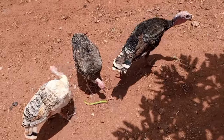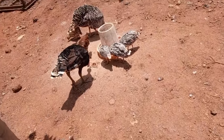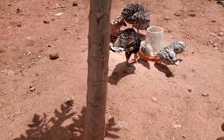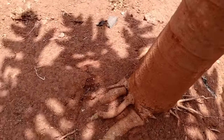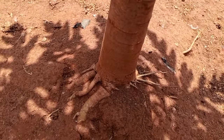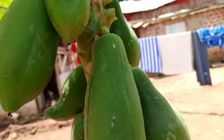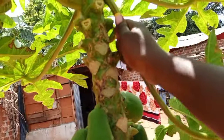Eh? Can you see our turkeys have grown. Oh my God. Hey, they are really looking so good. They are really busy digging out the roots of our papaya tree. And I don't know really what I can do about this, because it is going to destroy our tree. Eh? So let us first get some of the leaves.